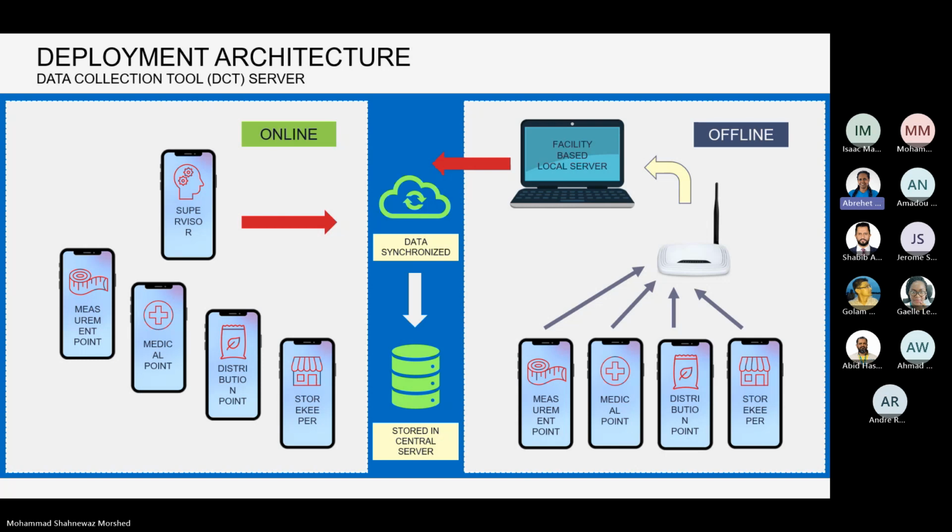For the mobile application, if it is online, as with any online mobile application, different actors, like the supervisor, the distribution point person, the storekeeper, the medical person, or the person sitting and measuring the vital signs of the child or the mother, will access the app and perform data entry. When the mother or the child arrives at the facility, they will register that information if it's the first visit, or if it is not the first visit, they use the ENIC ID to fetch the previously registered information, perform whatever activities they have to do, update the data and submit.